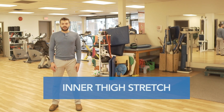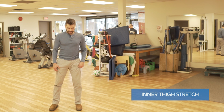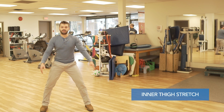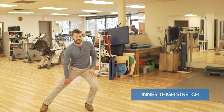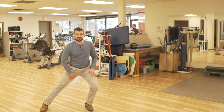Okay, so the next stretch we're going to go through is stretching your groin, or your adductor muscle group. So what you're going to do is go into a wider stance, feet are more than shoulder width apart. Make sure your toes are pointing forward. And then you're just going to side lunge to the side, just like that. You should feel a stretch on your inner thigh, just right in through here.